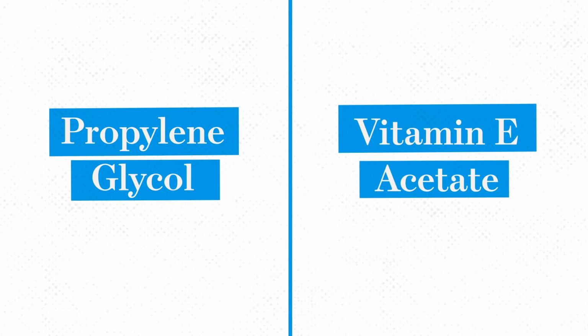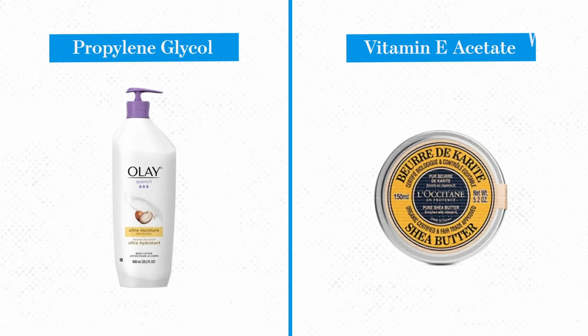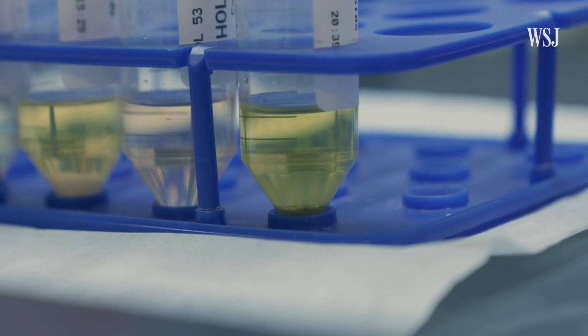Vitamin E acetate or propylene glycol is a thick, very viscous type substance. The consumer looks at it and says, it's thick, there's a bubble there, it's got to be more potent. That's not the case. Propylene glycol and vitamin E acetate are common ingredients in products like cosmetics, processed foods, lotions, and dietary supplements. But when inhaled, these substances may interfere with the way our lungs work, even resulting in death.